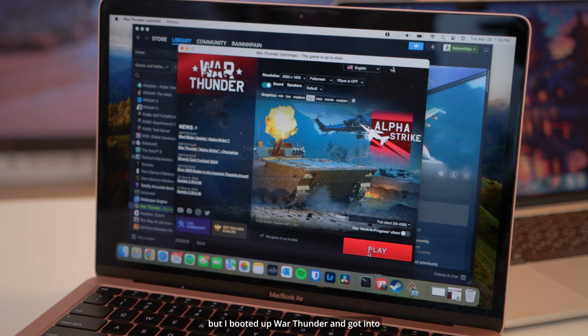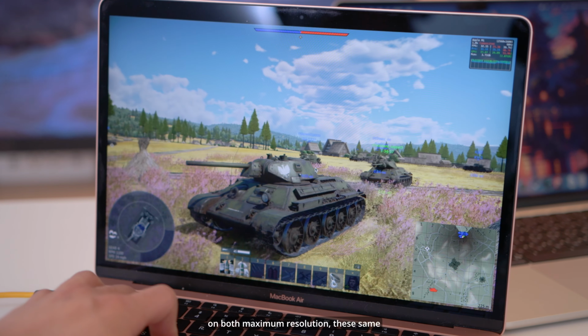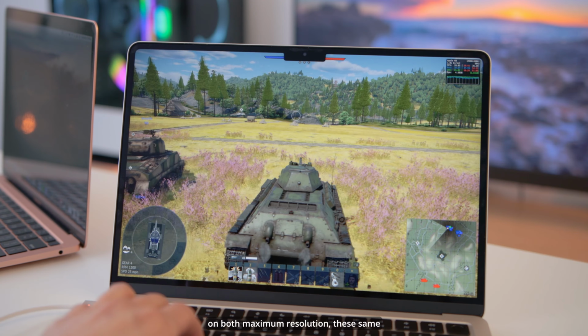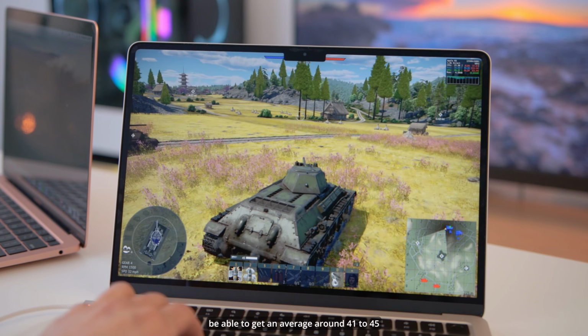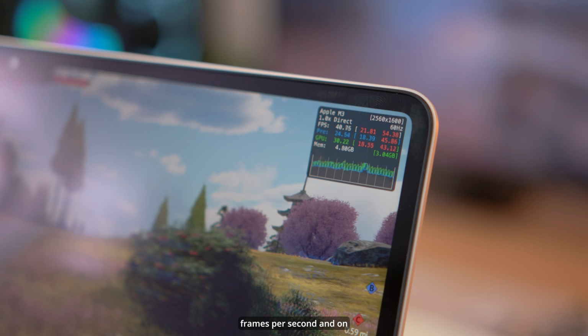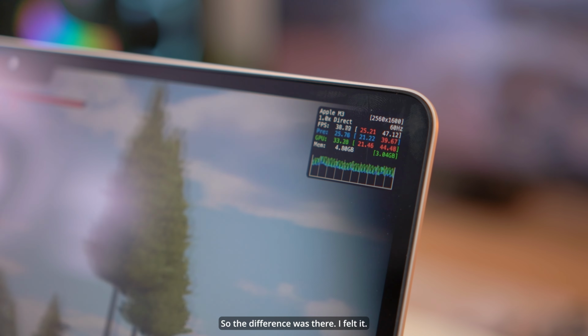But I booted up War Thunder and got into a tank session on both laptops, on both high settings, on both maximum resolution, these same settings throughout. And with the M3 MacBook Air, I was able to get an average around 41 to 45 frames per second, and on the M1 around 35 to 40 frames, so the difference was there, I felt it.